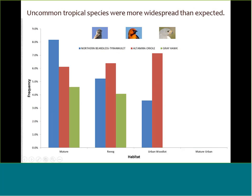And then we had some uncommon tropical species. Notice on this scale that it's a different scale, so it only goes up to 9% frequency. So these are all low frequencies, but we were encouraged that northern beardless tyrannulets, Altamira orioles, and gray hawks were using the re-veg to a fair degree, and two of those species also used urban woodlots. We had thought they might be more restricted to the mature sites, but they were at least showing some signs of spreading and using these other habitats.